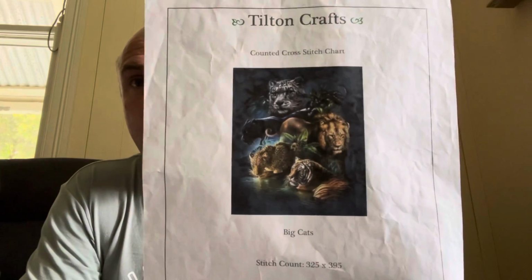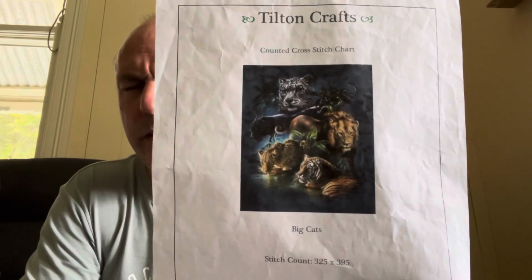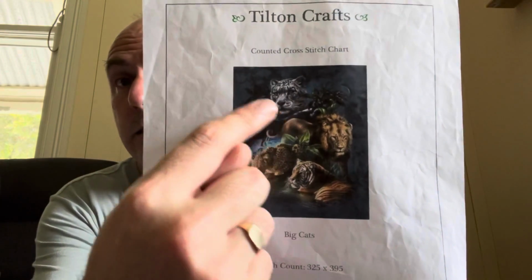So this one, I had a challenge with Jeanette from my Facebook group, which was to see who could get the snow leopard done first. So this one got a fair bit of work done on this one. Now this one is stitched 25 count, easy guide, 1/1 full cross. Bear with me 2 seconds while I get all these park threads moved out of the way again. So Big Cats got a total of 15,423 stitches.